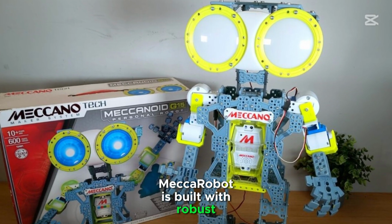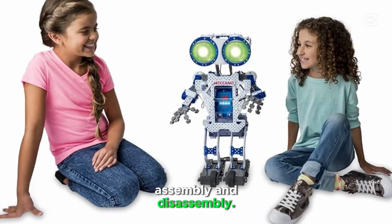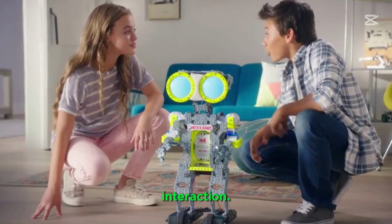MeccaRobot is built with robust materials that can withstand repetitive assembly and disassembly. It produces sound effects and voice responses to enhance interaction.